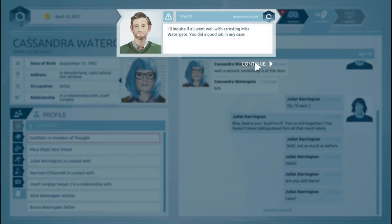I'll inquire if all went well with the rest of Miss Watergate. You did a good job in any case. Sure. Although we have no proof she is involved in the bombing, we might be able to question her. Oh, good. Give her the third degree, I think they call it. Great. But if we don't get clear evidence she was involved in the assault, she will not stay there for long. We don't have enough against her to charge and hold her. Okay, I just received information that she is now in custody. Very good work indeed. I'm curious about the thought group, though. Whether they... Oh, God. No.